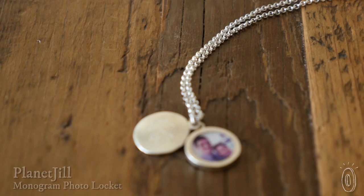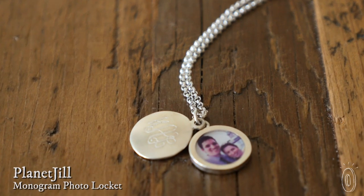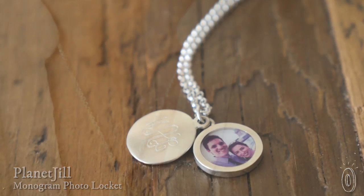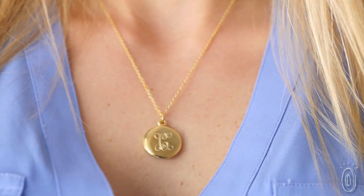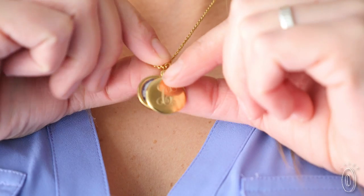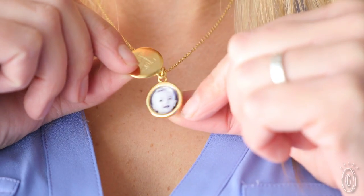Lockets have been around for a while, but the treatment that the photo in these lockets get is brand new. Sealed with a special coating, your photo will stay as intact as the memory inside it and won't get damaged by water, sun, or wear. The Made in the USA necklaces have a minimalist, timeless look and an especially personal feel.